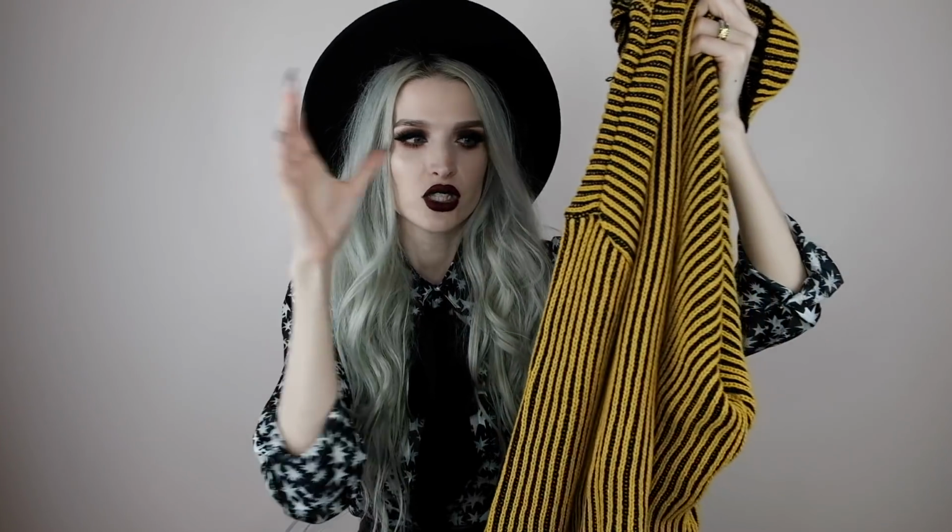This is just one of those perfect autumn, even into winter sweaters. It's really soft, but also you can throw it over anything. I think I wore a darker forest green skirt with this and gave kind of an autumn witch vibe.